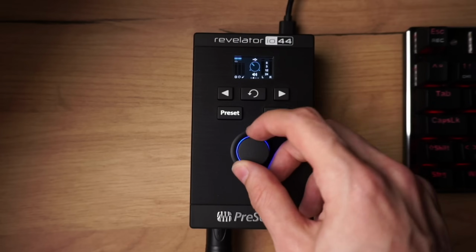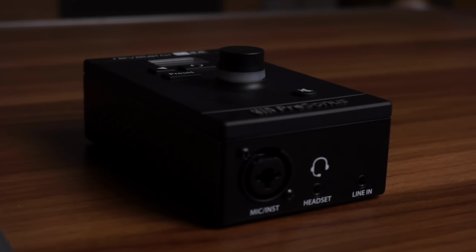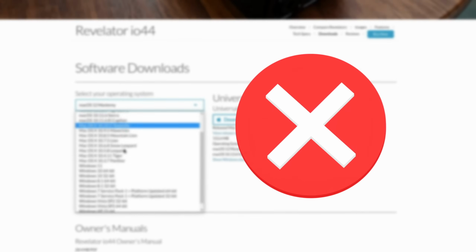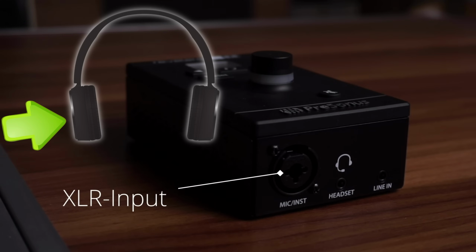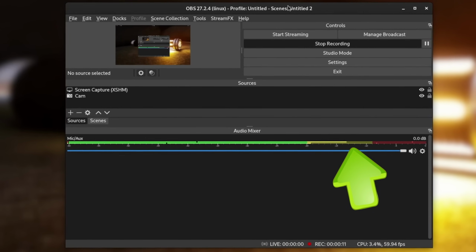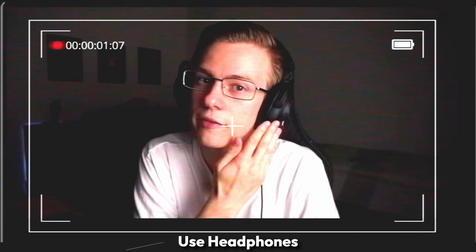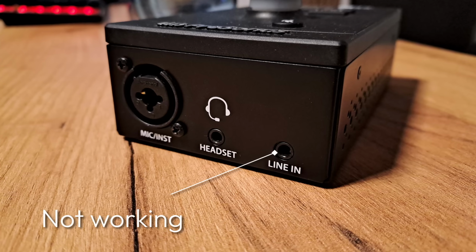You know, not that long ago I was using a Presonus Revelator IO44 as an audio interface for my recordings. And one thing that really bothered me about it was that because of missing drivers, it just didn't behave correctly. Normally, each input should get their own channel. However, on Linux, it got mixed together. The audio was more audible on the left ear, and one input just straight up didn't work at all.